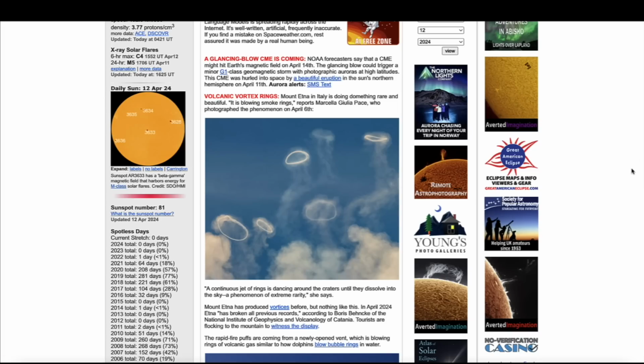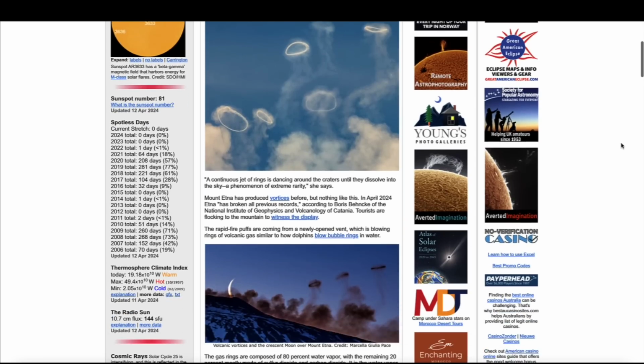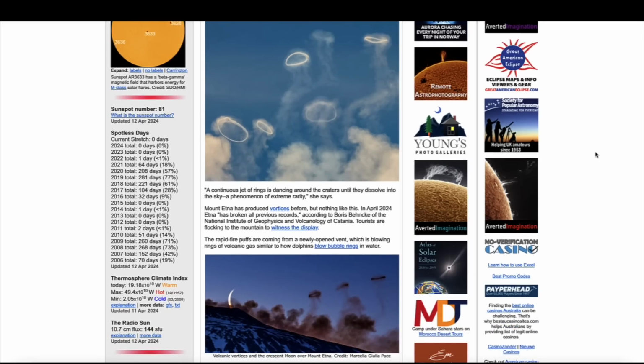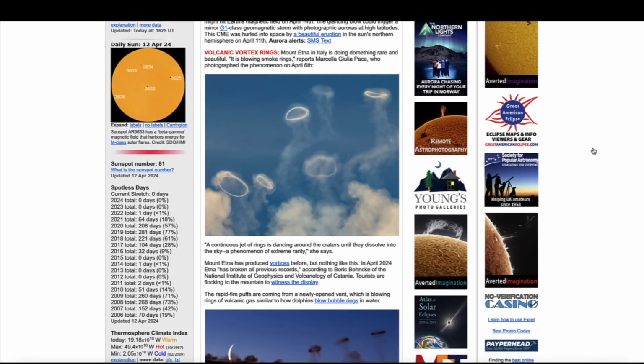Article goes on to say Mount Etna in Italy is doing something rare and beautiful. It's blowing smoke rings, reported Marcella Pace, who photographed the phenomenon on April 6th. A continuous jet of rings is dancing around the crater until they dissolve into the sky, a phenomenon of extreme rarity, she says. Mount Etna has produced vortices before, but nothing like this. This is completely off the charts. And you can see here in this one photo alone, there are 6 rings moving through the sky.